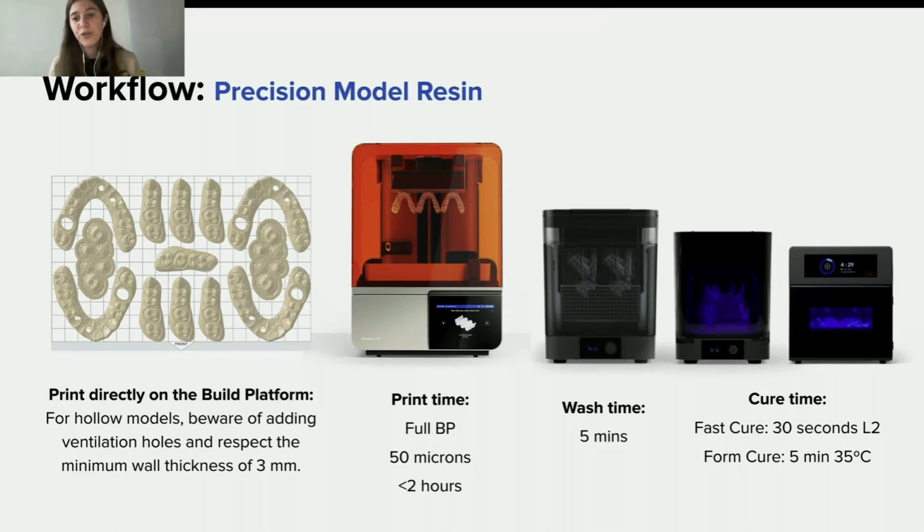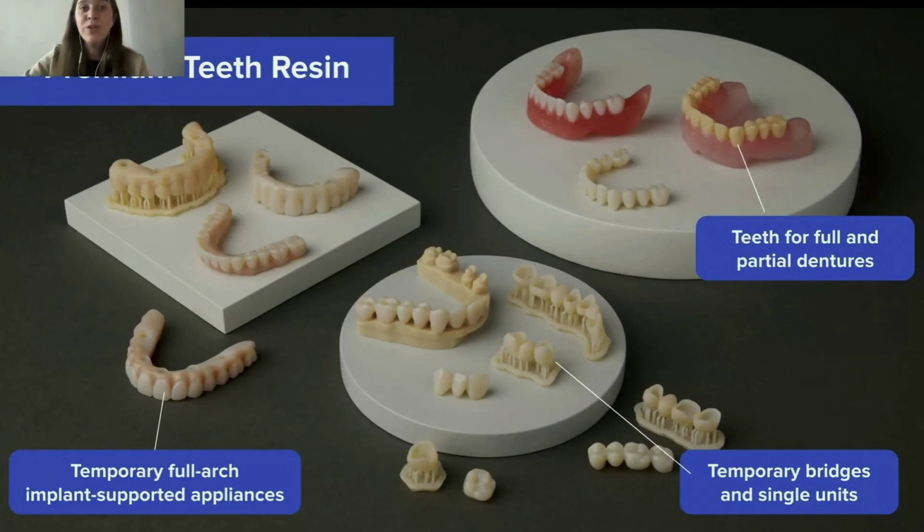If we look at the overall workflow time, we see that precision model resin enables you to print a full build platform in under 2 hours, you will wash for 5 minutes, and then the post-processing is no more than 5 minutes, which is a huge advantage when you're thinking about producing restorative models. The print time compared to Form 3B is significantly different.